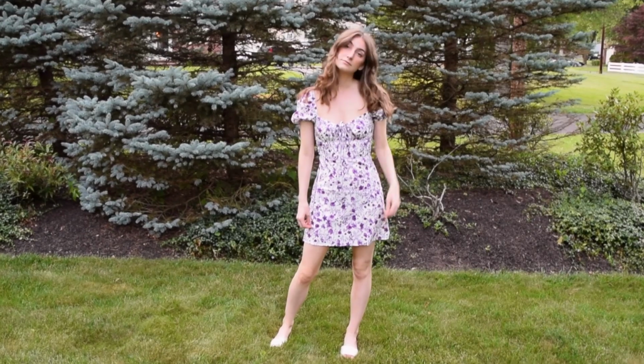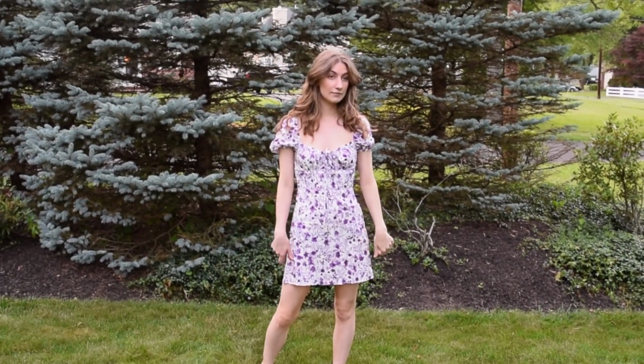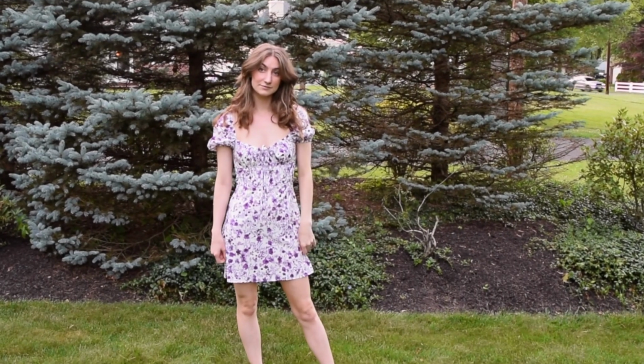Again, this will go up on the shoulders and has more of that square neckline with the poofy little sleeves. I really, really love this one. I just really like the color. This doesn't have any slits or anything, but it is on the shorter side. Again, this one's more white, so I might want to sew some lining into this one as well. It's not as see-through because it does obviously have the pattern. This may be my favorite of all of them. I really, really love this.